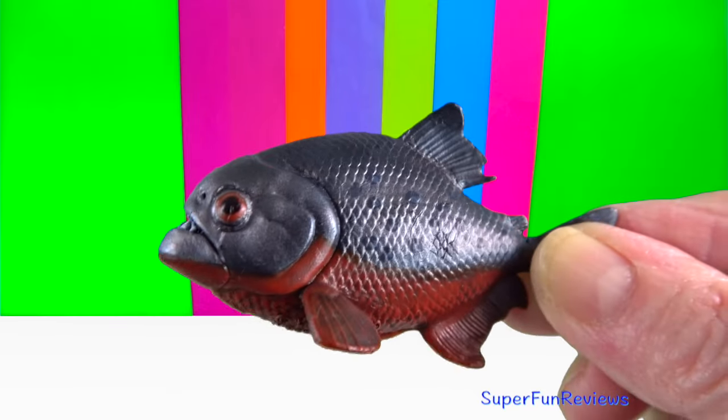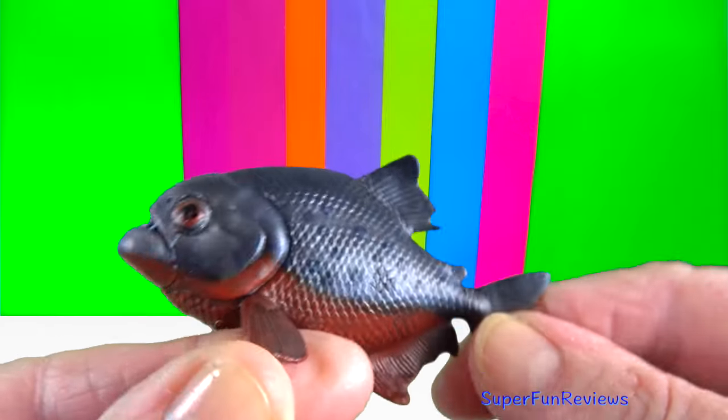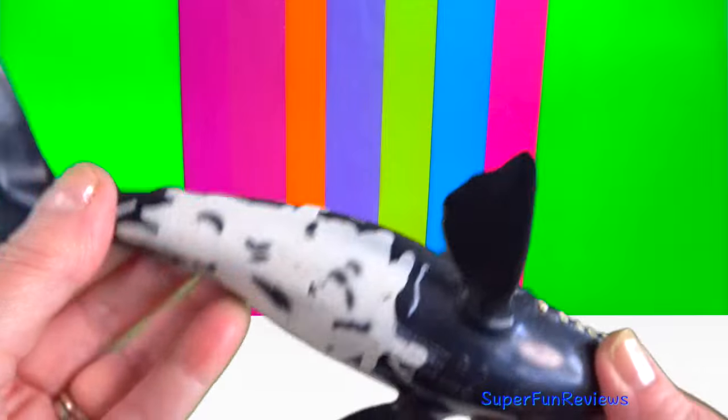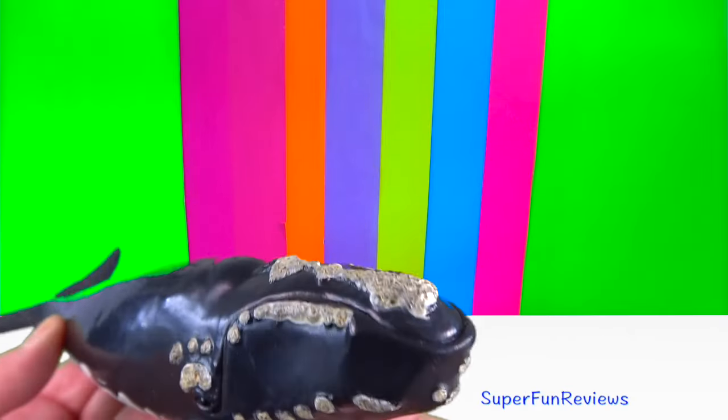Piranha. Their strong jaws hold sharp triangular teeth that meet in a scissor-like bite. Right whale. They are baleen whales with bow-shaped lower jaw and a head that is up to 1/4 of the body length. They measure up to 18 meters in length.